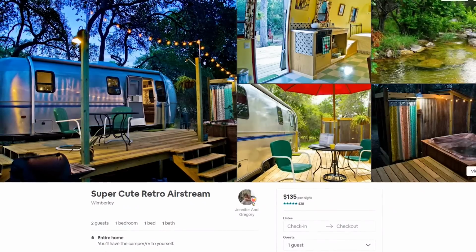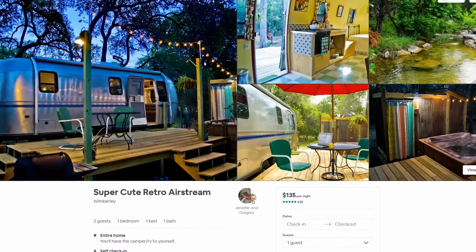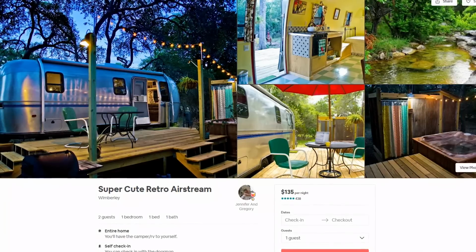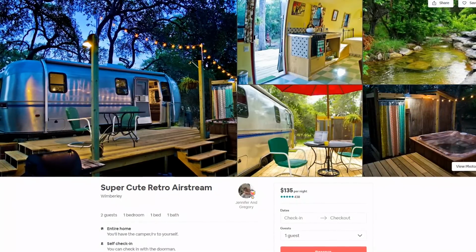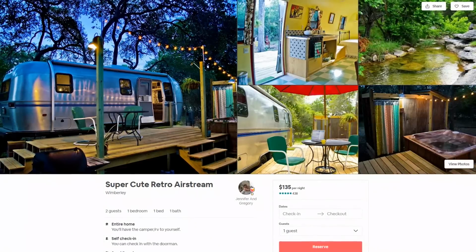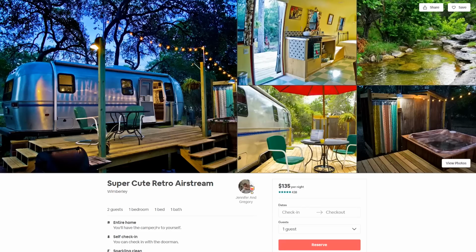You can even reserve this travel trailer in the Texas Hill Country with an outdoor shower, hot tub, fire pit, and includes Wi-Fi, a television, and a library of Western movies. This could all be yours for the low price of just $135 per night. All joking aside, this Airstream is quite popular on Airbnb.